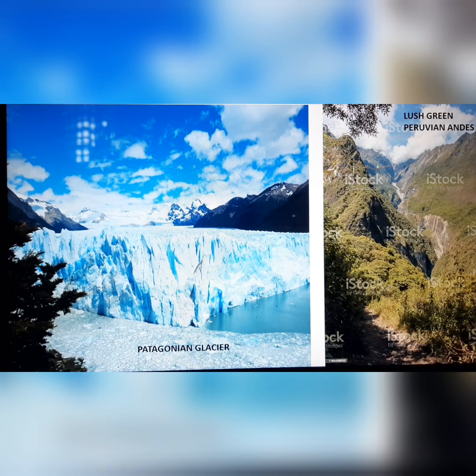Sometimes it breaks, it becomes water, and then again it regenerates. Since this is an area which has not been very much attacked by human beings, the footfall over here is less. This is the reason why this still remains in a virgin condition. So this is the Patagonian glacier of the Andes.